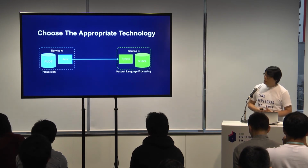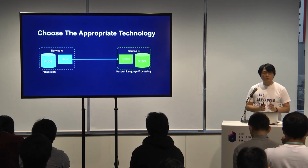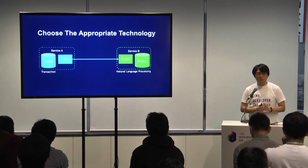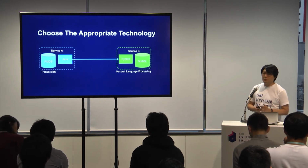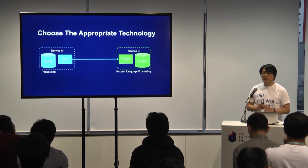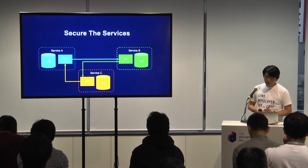And the second, we choose the most appropriate technology for each subsystem. For example, if we think the transaction is important, we will choose a relational database to store the transaction. And if we want to do some image processing or language processing, we will choose the appropriate language and technology for each subsystem.